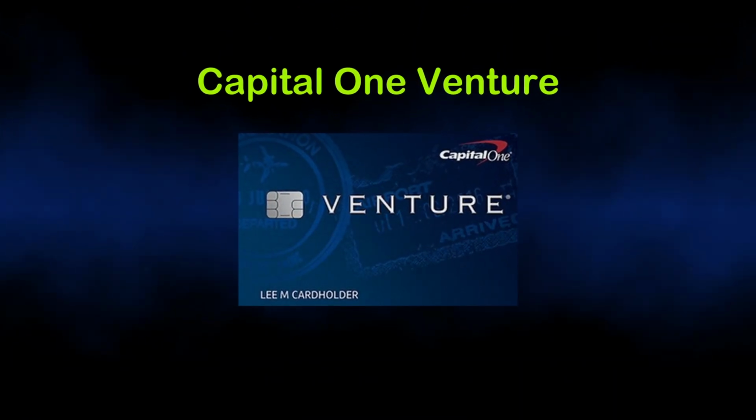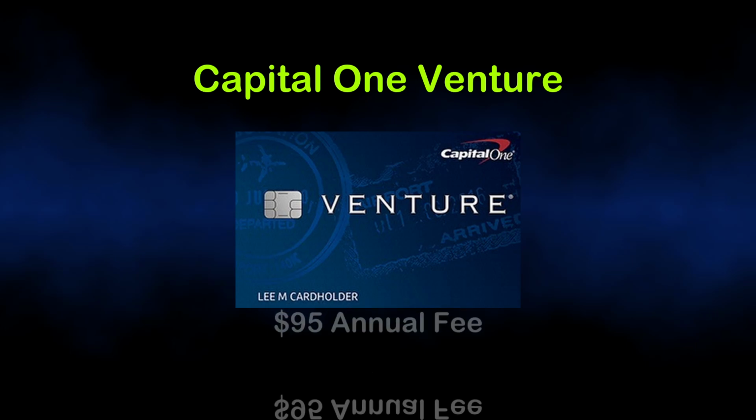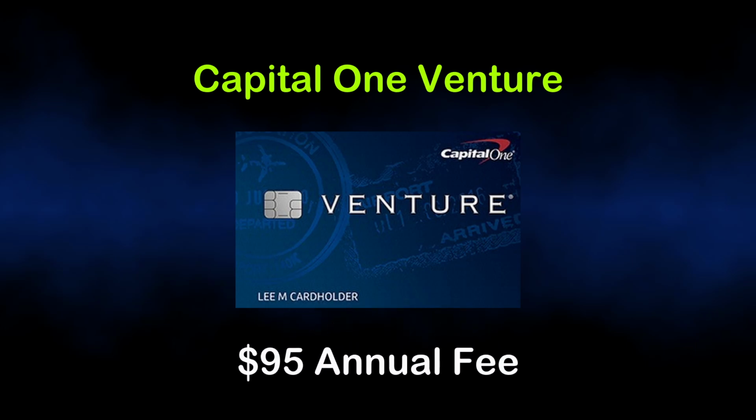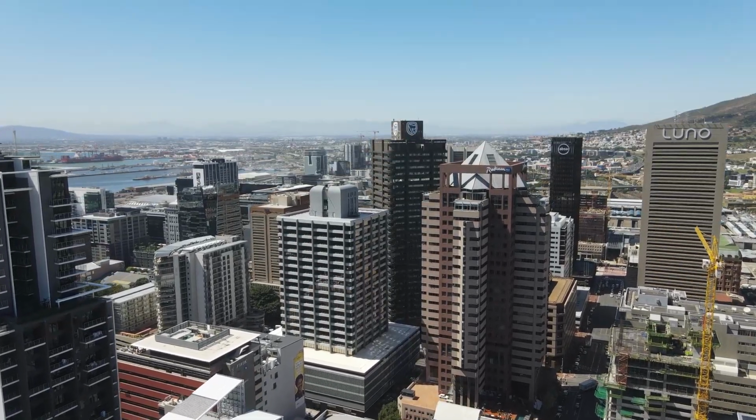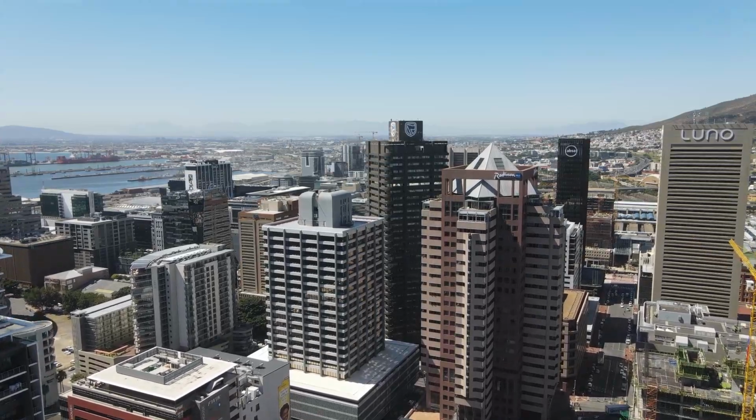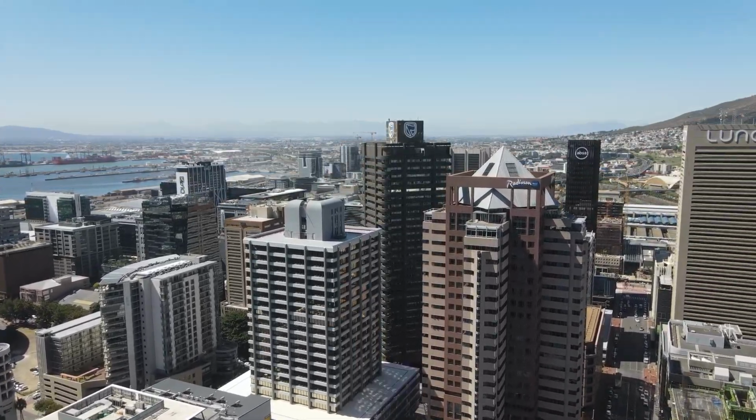Alright, now the last card that I'll have in my wallet is my trusty Capital One Venture card, which comes with a $95 annual fee. This card is in my wallet because it earns me 2x on everything, plain and simple. I want to earn more than 1x on all purchases when possible, and this card ensures that I do. The Capital One Venture is also my go-to card when traveling and I don't want to think about which card earns what. I just know that I'm going to earn 2x across the board.